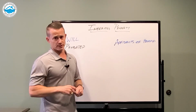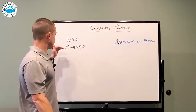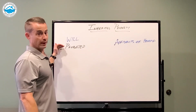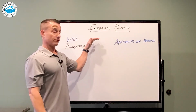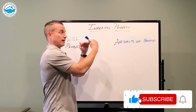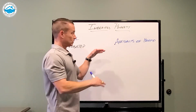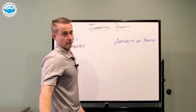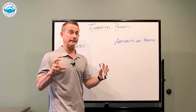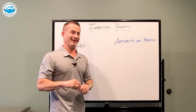So if you want to sell an inherited property, if you're trying to buy one, remember, first let's find out was there a will. Second, let's find out was that will probated. If not, well, then we need to figure out who these heirs are. How many heirs are there? How far back do we need to go to start creating affidavits of heirship to document the heirship of that family, where that property is, and who legally has interest in that property? Then you can go in and sell that property and get to moving forward.